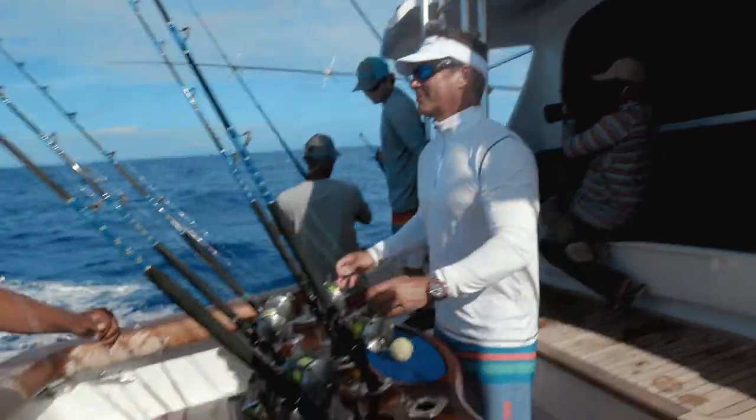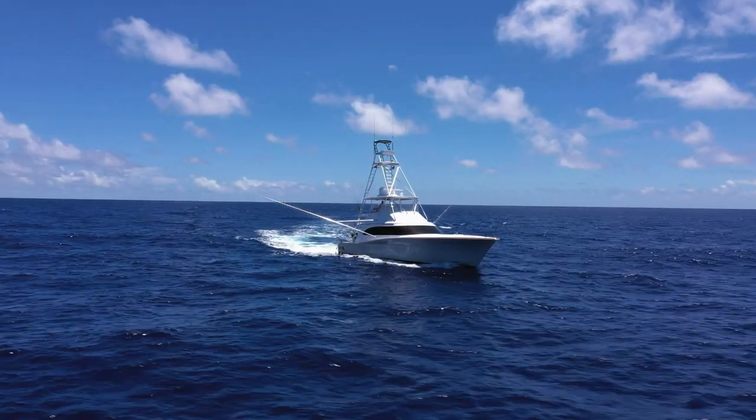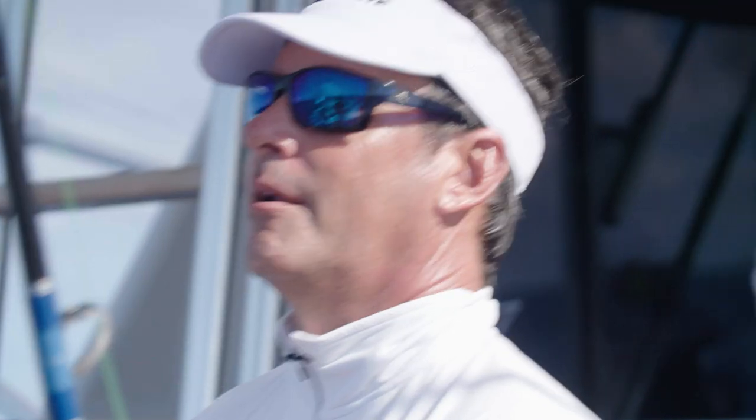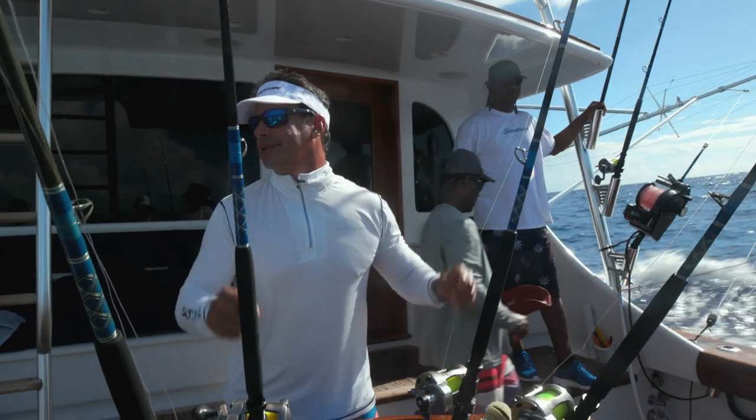Only about 17 miles from the resort. It's calm. This is like one of the calmest Dominican days I've seen. It is 9:05, and the reels are ready to wind.